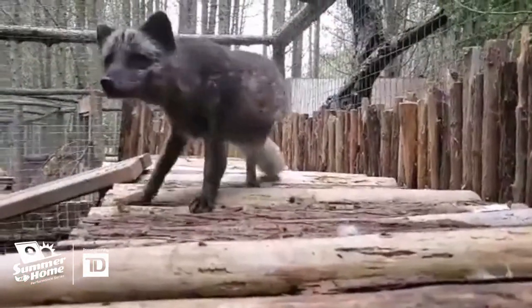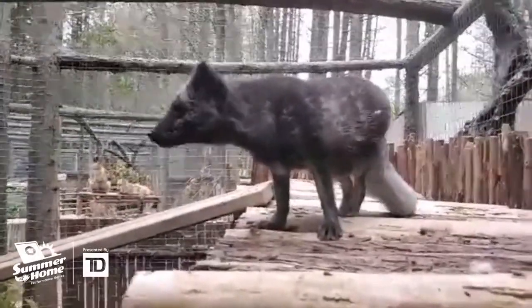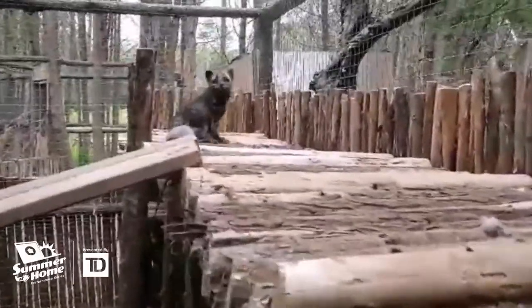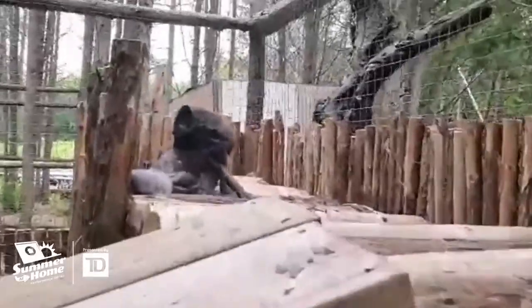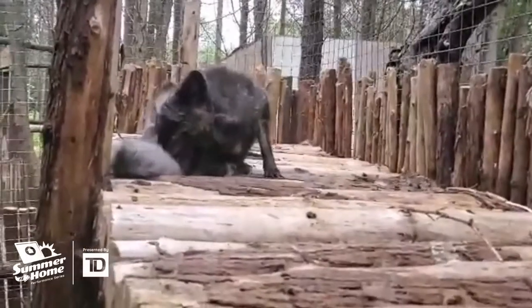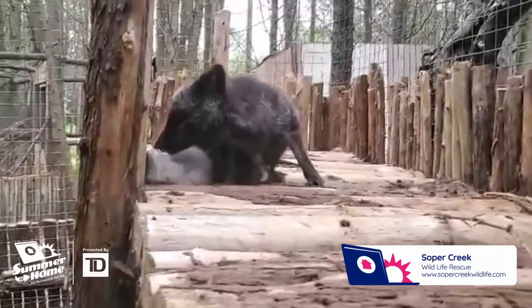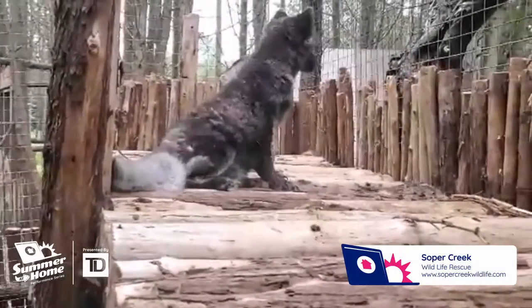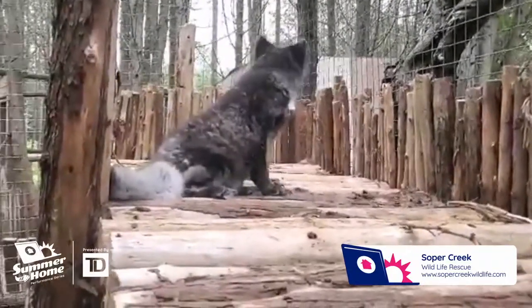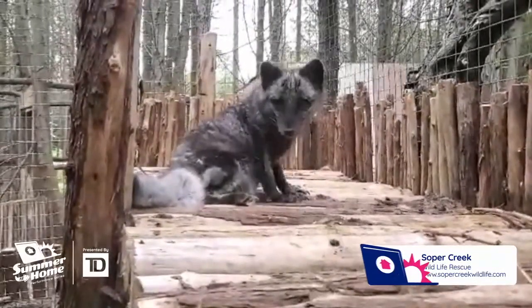This is Freddie, the Arctic fox, one of two Arctic foxes that call Soper Creek Wildlife Rescue their home. Now, Arctic foxes are a little bit different than red foxes in multiple different ways. Arctic foxes are much smaller in general than a red fox ever will be, but they also have some adaptations on their body for surviving life in the Arctic. Being small means that all their heat and body parts are compacted closer together in their body. They have shorter ears to prevent their ears from getting frostbite, and they have really thick, fluffy tails to keep themselves nice and warm. They're able to wrap themselves up like a scarf.